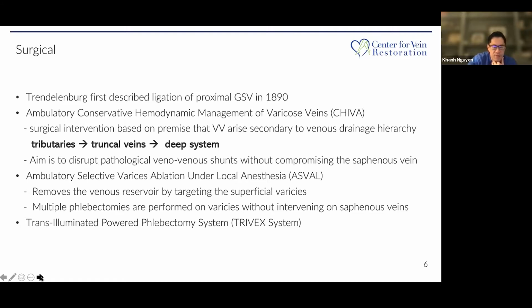Patients develop nerve damage, and significant anesthesia needs to be given. The return to work is prolonged. A lot of times, big surgical scars can occur from that as well. So obviously, it's not a perfect technique.